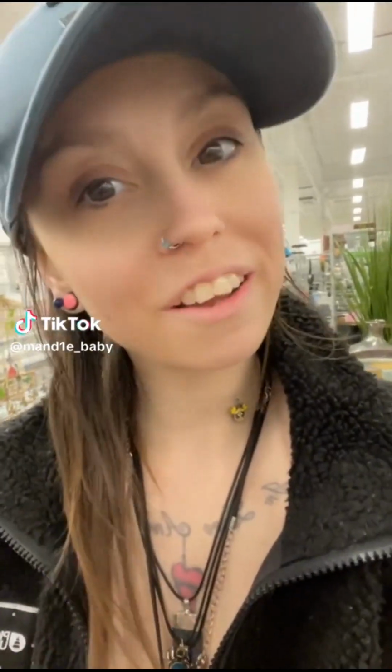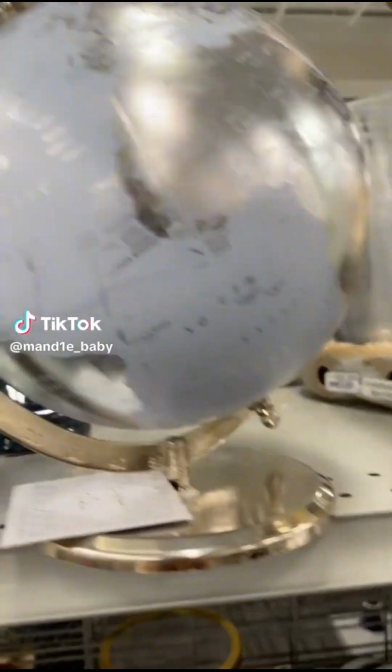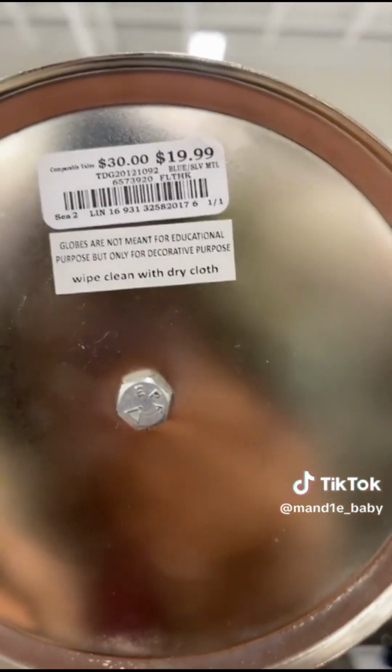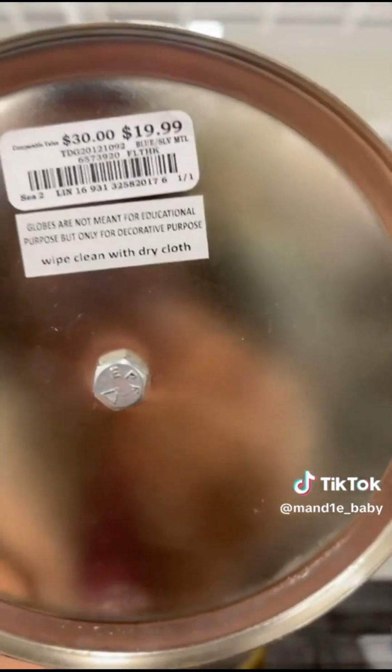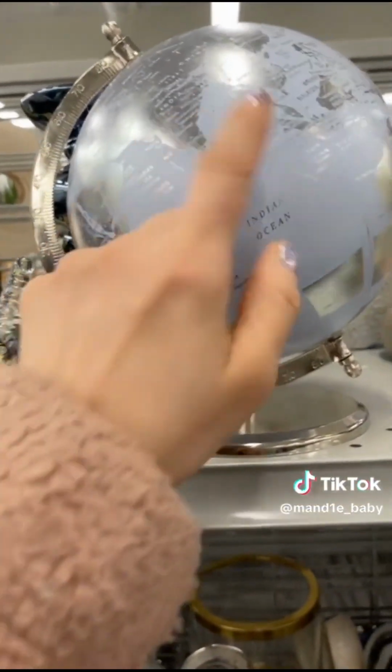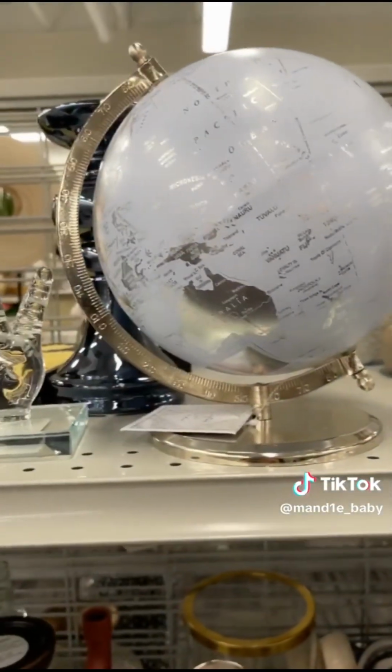I was shopping and look what I found. A globe. Oh, how pretty, right? See what it says. Globes are not meant for educational purposes, but for only decorative purposes. Now, don't you find that odd, since that's the shape of our Earth? You would think it would be for educational purposes, don't you?